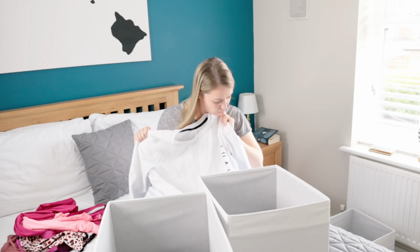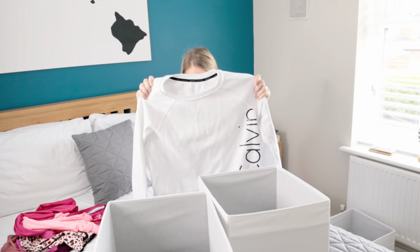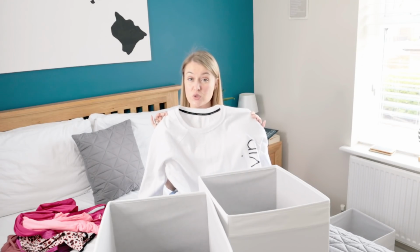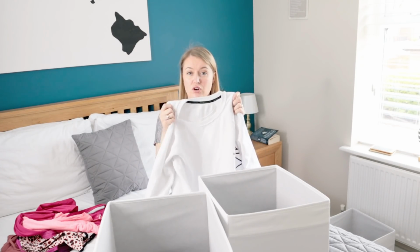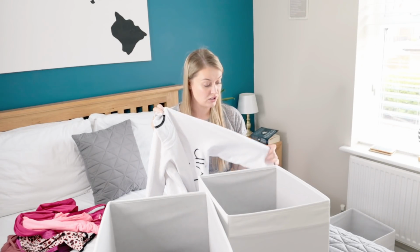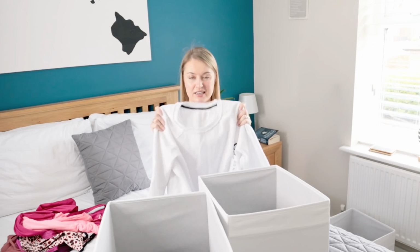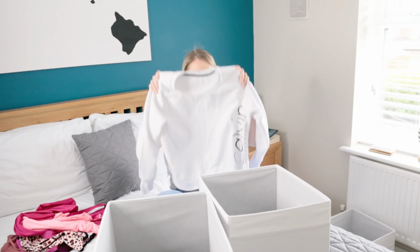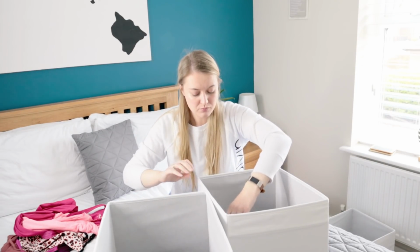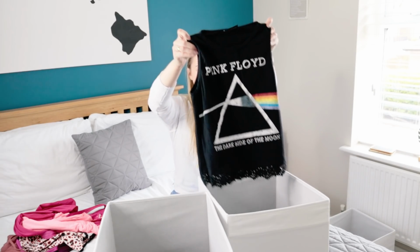I think it's from the Performance line. I bought this probably 5 or 6 years ago when I was on holiday once, and I thought it was really cute. I think it was in the sale, and I do actually reach for it when I go out walking. It's a nice soft and comfortable layer. In fact, I'm freezing, so I'm going to put it on. This will be keeping, and now I'm not as cold. I'm going to keep this.